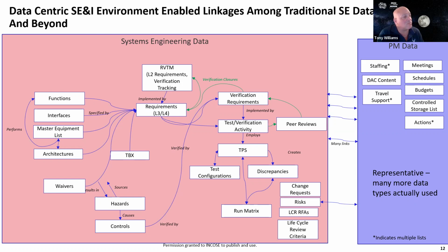And these linkages were fairly simple linkages that did require the human who was doing the work to understand the relationships. It wasn't a dummied-down system. But if you understood what you were working on, then you were able to use these built-in relationships to perform that traceability.